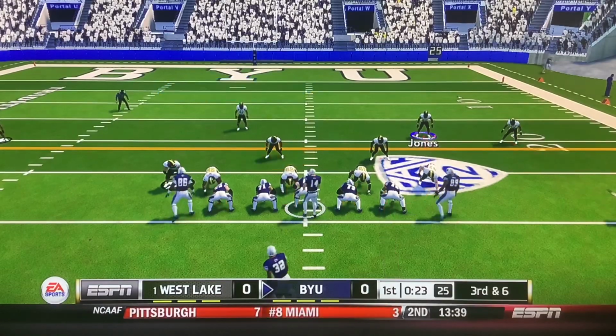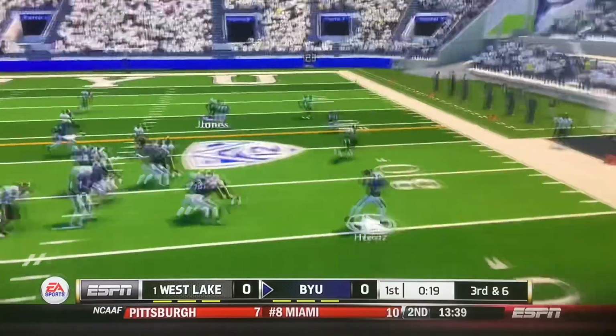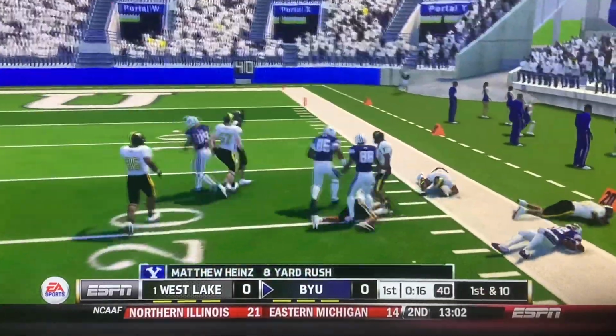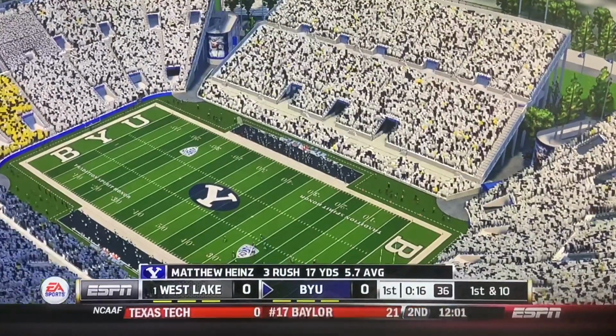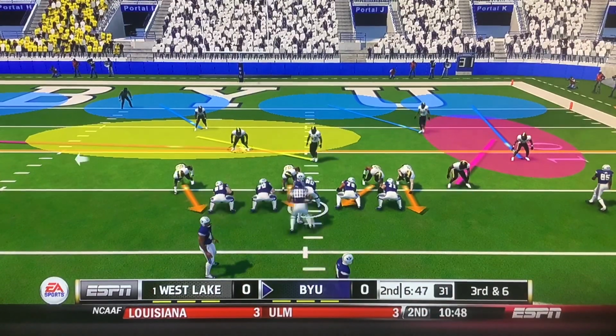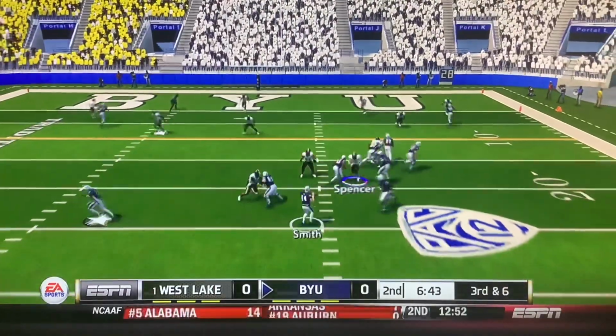3rd and 6. BYU has it at about the 28-yard line. Ford does a little dance as it'll be a screen for Hines. He breaks the tackle from Lawrence McCoon, and that's a first down. He should have been stopped, but instead the chains will move, and BYU now has it in the red zone. This first quarter was all about defense. In the past couple weeks, we've seen Westlake really struggle to perform well to open up games.